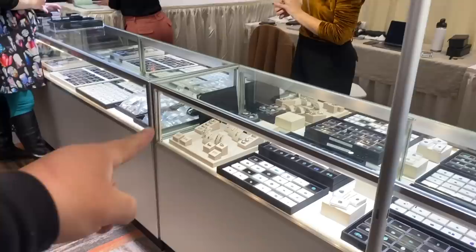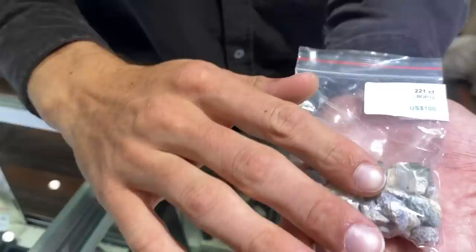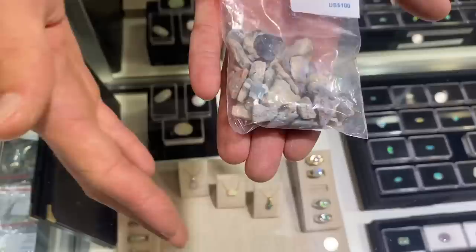Getting into cutting, this is a perfect little way to introduce yourself. $100 bag of rough. It's got a bit of color in it. Yeah, it's a good way to learn.